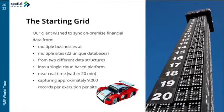So the real challenge that we got started with is we're syncing this data from multiple different businesses, multiple different sites, resulting in about 22 different unique databases that we were syncing from two different data structures, meaning that it wasn't just a simple sync it one way. We actually had to be able to account for two different styles of data, and eventually they'll be adding more different data structures as well. Bringing it all into a single cloud-based platform, and they needed to achieve near real time.